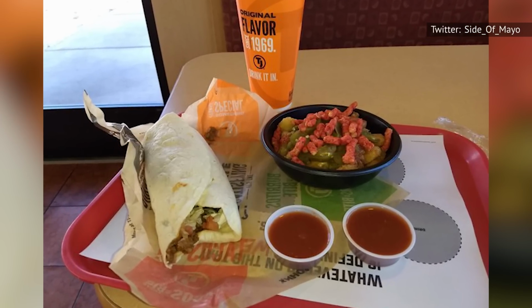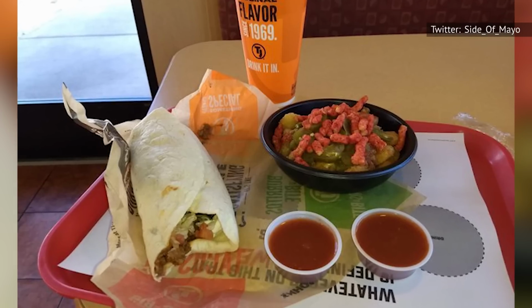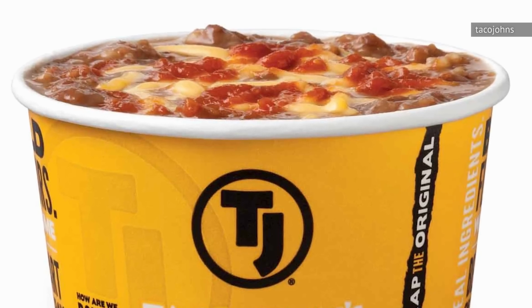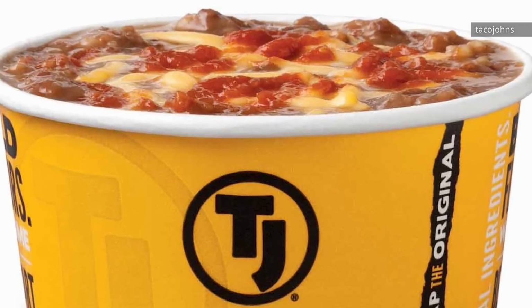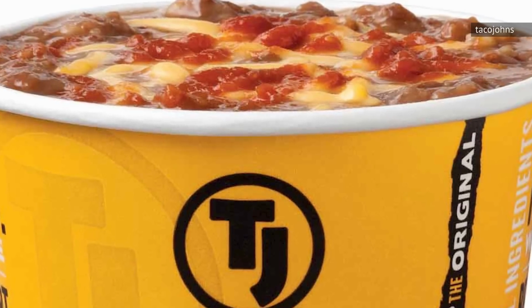It comes with seasoned ground beef, shredded cheese, refried beans, tomatoes, lettuce, onions, sour cream, and hot sauce. All of the ingredients are of decent quality, although the hot sauce is extremely mild, and the refried beans are often soupy. That said, you won't be disappointed once you start chowing down.